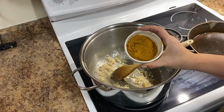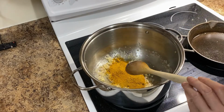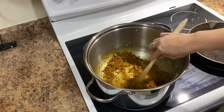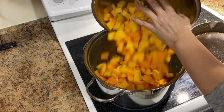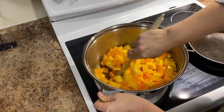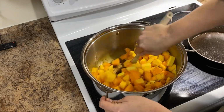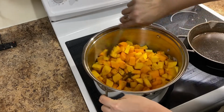Okay, so to that we're going to add some Indian curry and some cinnamon mixed together. And we're going to toast that. Okay, now we're going to add the butternut squash. And we're going to stir that around to coat with the curry and spices for just a few minutes, just to help the spices stick to the butternut squash.